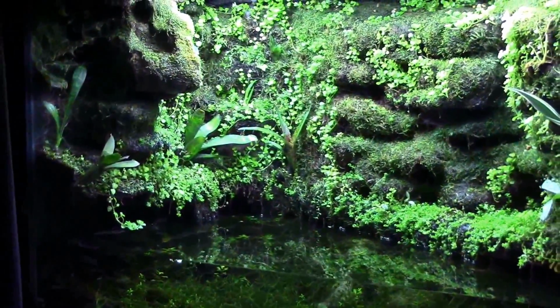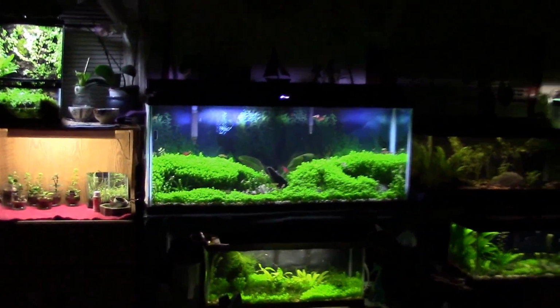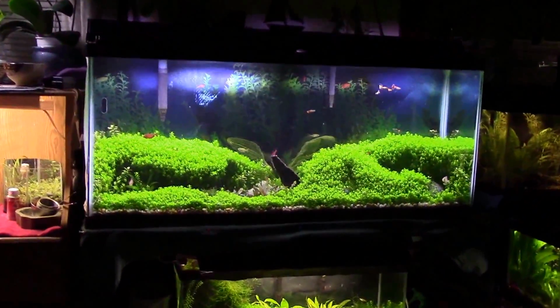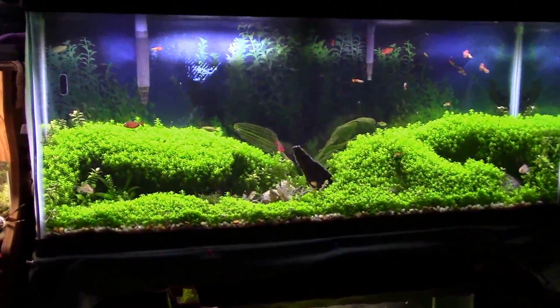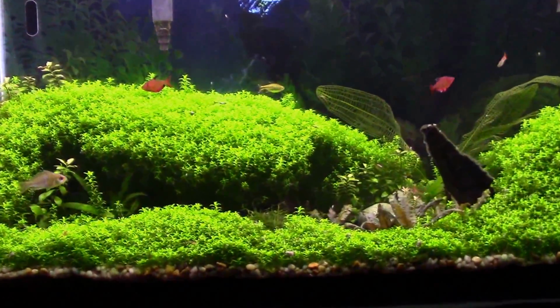But the last time I showed it, I told you that I plan to do a lot of trimming and rescaping, and really clean that system up, so I'd like to save it for its own video. It's the one system in here that gets the most comments and the most questions, and I'd like to share what's going on in that system with you guys very soon.